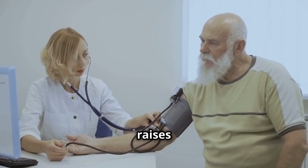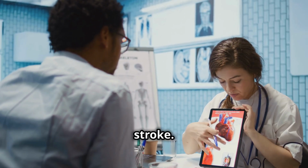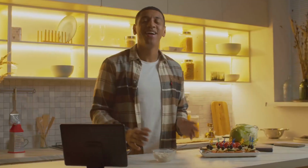Too much sodium raises blood pressure, straining your heart. This can lead to heart disease and stroke. Read labels and choose low sodium options. Rinsing canned beans can help remove excess sodium.